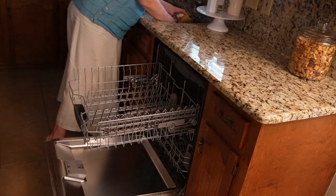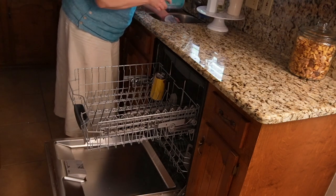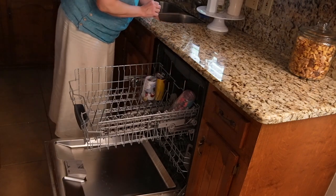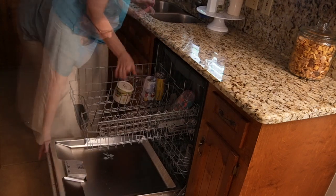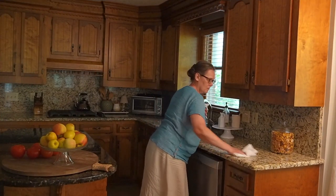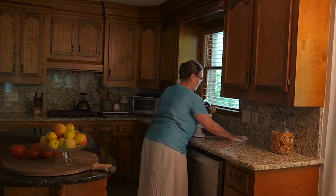After that task is done, then I will load all of the breakfast dishes into the dishwasher. And this just helps me to not have a full sink throughout the day. When we get through with our dishes, we just load them into the dishwasher and then we will have supper, we'll clean up the kitchen, load the dishwasher, and then I can run the dishwasher at night.